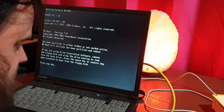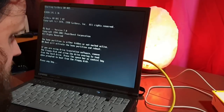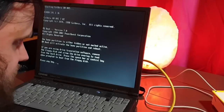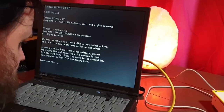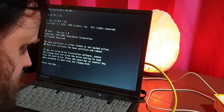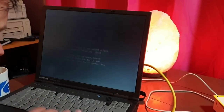The home partition is either hidden or not marked active. BootMagic boot will activate the home partition and reboot. If you are using drive translation software, remove the floppy disk and allow the drive overlay to load from the hard drive. Press the spacebar and control key when prompted to boot from the floppy disk.